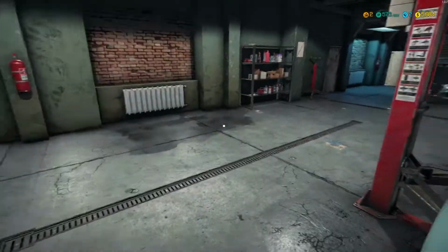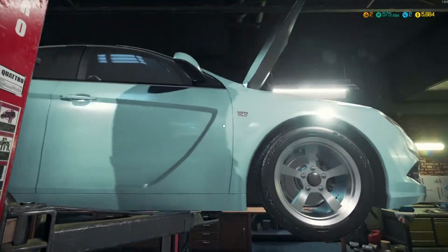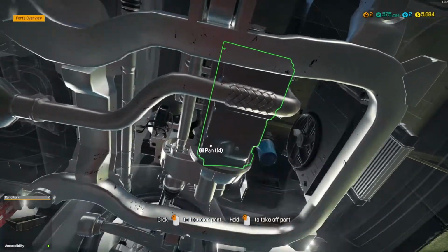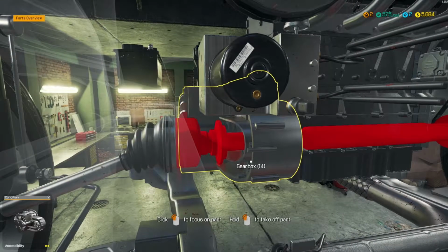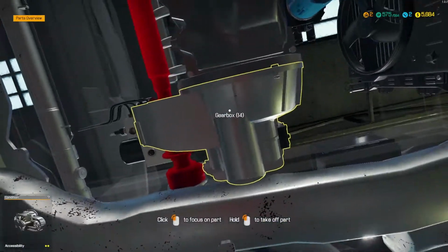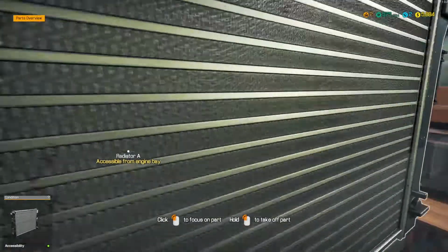Accessible from under the car. Yeah, I'm gonna have to lift the car up. Okay, lift. There we go. Oil pan. Part mount. Never mind. Gearbox. So to remove the gearbox, I need to remove the front drive shaft. Are you freaking kidding me? Have to remove the wheels. Well, timing. That's from the engine bay.